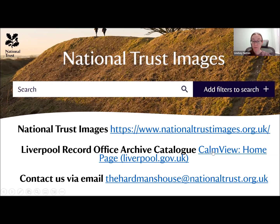If you can't find what you're looking for on the National Trust Images website, the next place to check is the online catalogue at Liverpool Record Office. Here you will be able to see tens of thousands of entries for the collection. Not every catalogue photograph has been digitised, so some may not have images attached, but are available for viewing in person at the Record Office.